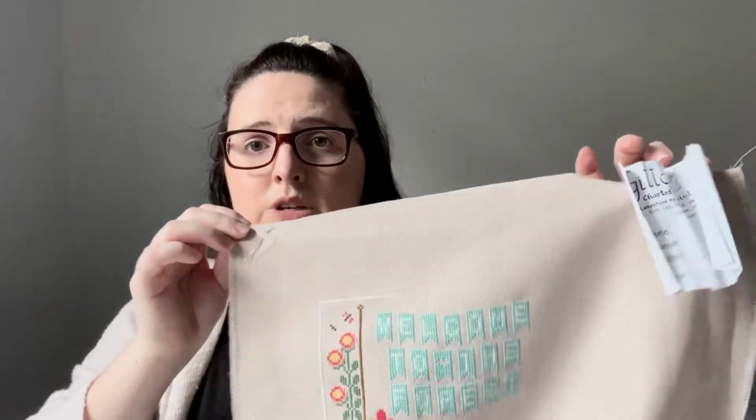So the floss that I'm using is the called for floss, which is a combination of Classic Colorworks and DMC. So I'm using all of the called for colors. Let me just put this away.